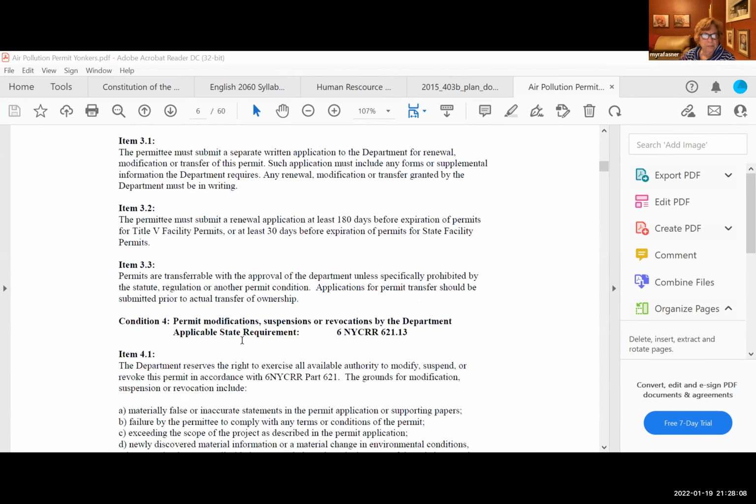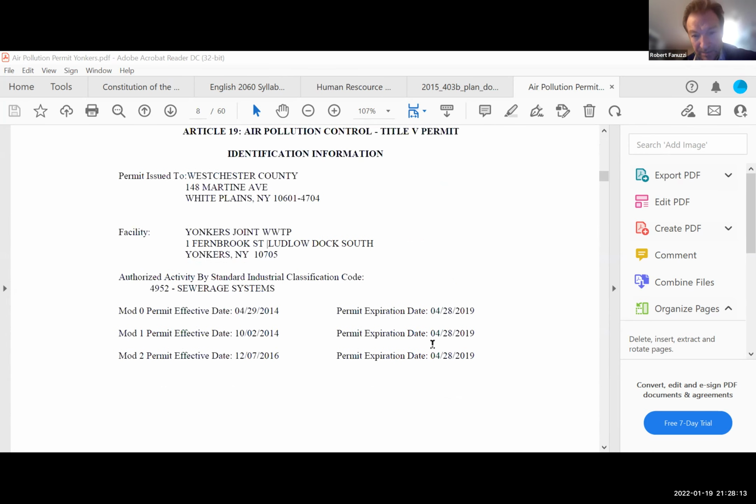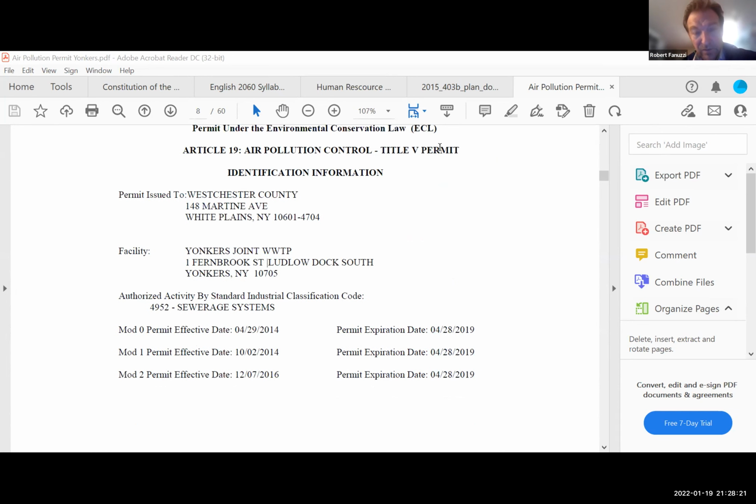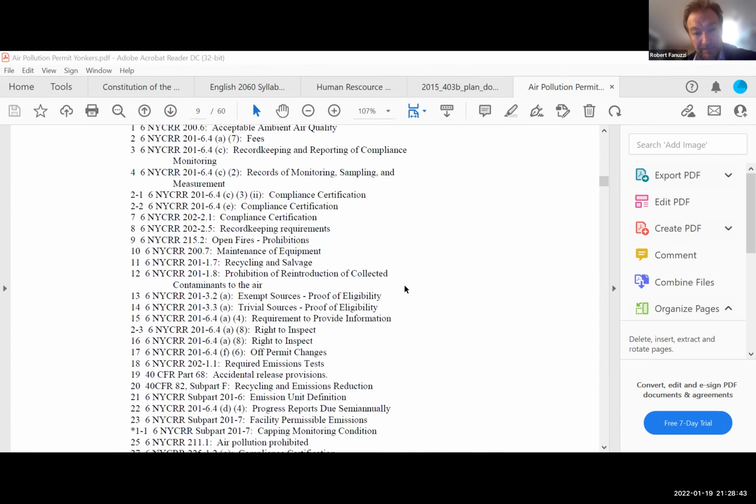It does look like there is an expired permit here as of 2019. It's here on this page. So this is the air pollution control Title V permit. And I think, committee members, I want to support everything and thank Assemblyman Dinowitz and Frederick for what they are doing. Do you want the committee also to write a letter asking for similar things on behalf of the community, or do you want to let Frederick's office handle it?